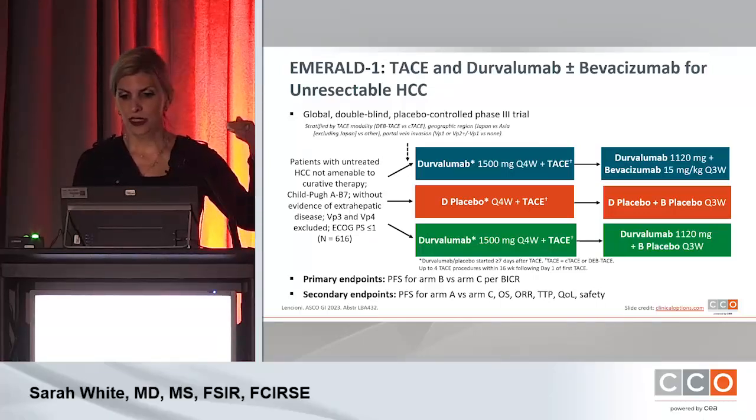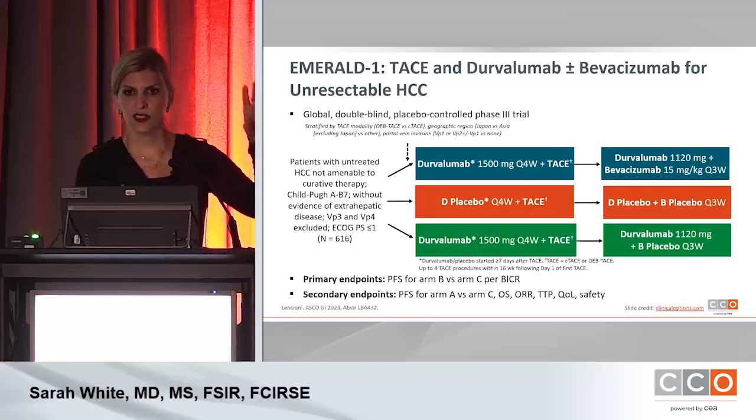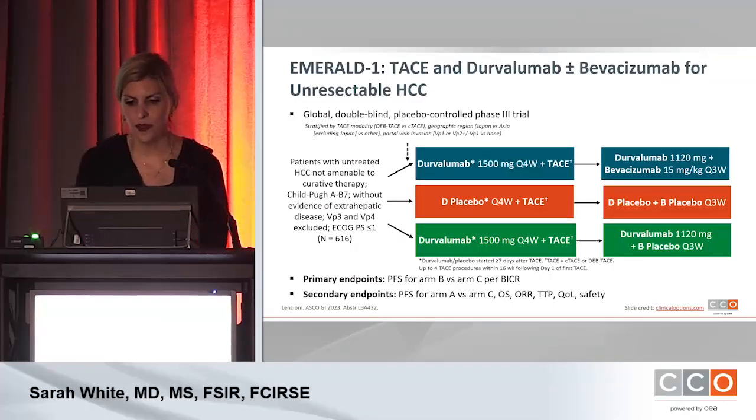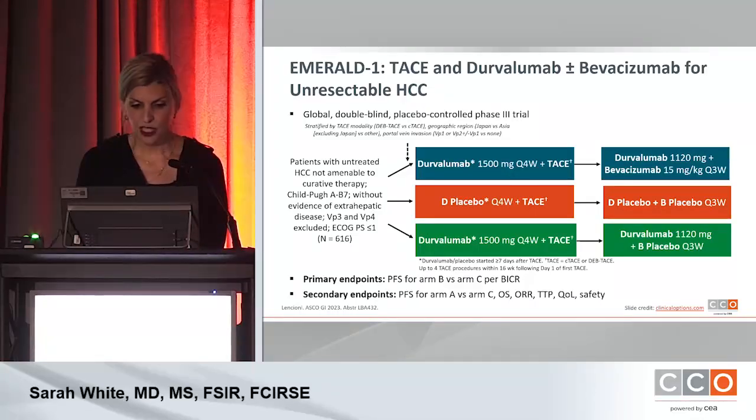So we did Durva plus TACE, and then added the Bev on after, because what Bev does is it causes the blood vessels in the liver to get smaller, and so we can't deliver the drug effectively. When we do TACE, we typically have to stop the Bev for at least a month, versus TACE versus single therapy with Durva. And the primary endpoint was PFS in arm B.